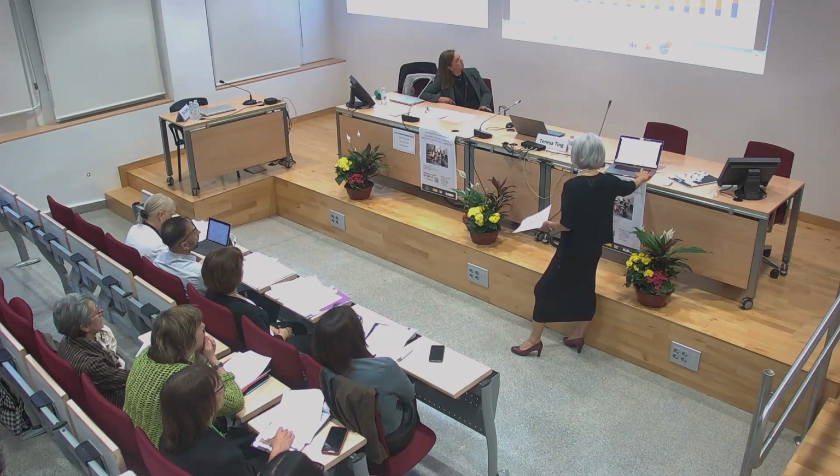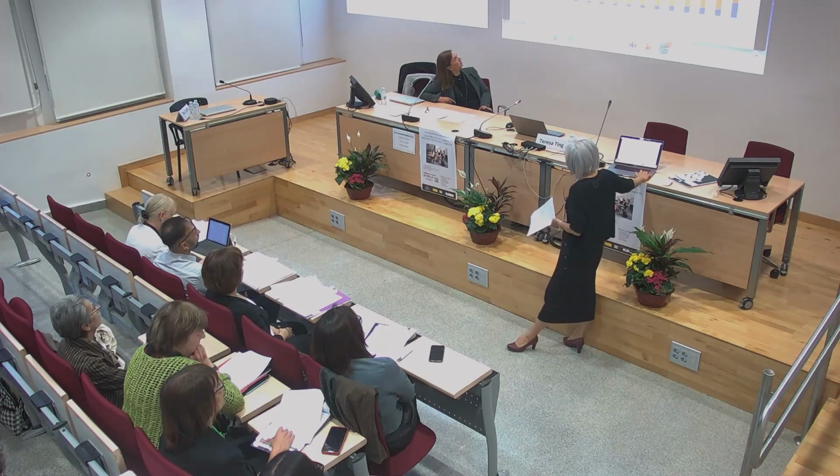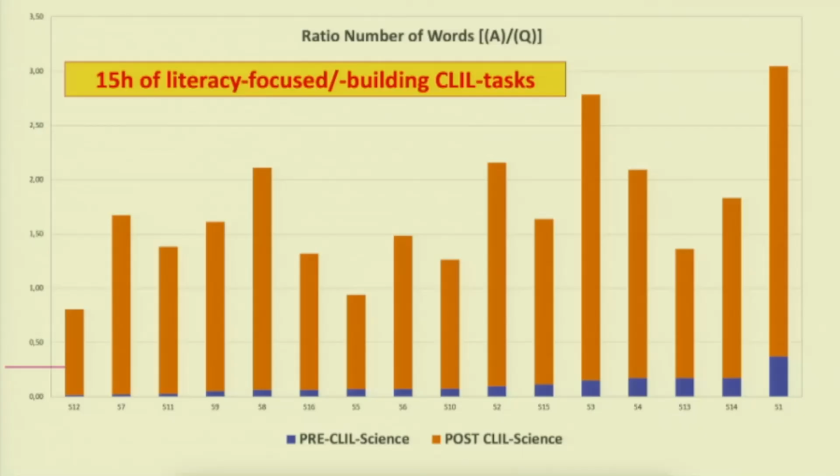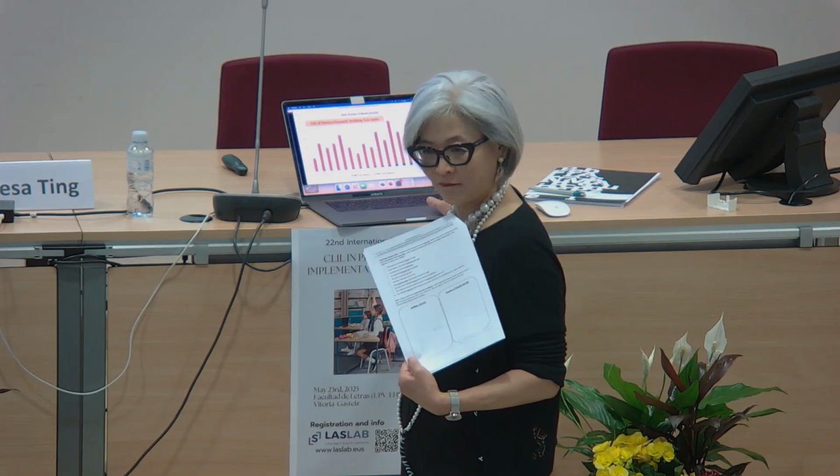So, this is 15 hours of literacy focus and literacy building CLIL tasks. That's what these tasks are. They're just literacy. They're focused on building the literacy. Whole language, whole thinking, not single words. Did you see any vocabulary pre-teaching? There was no vocabulary teaching.